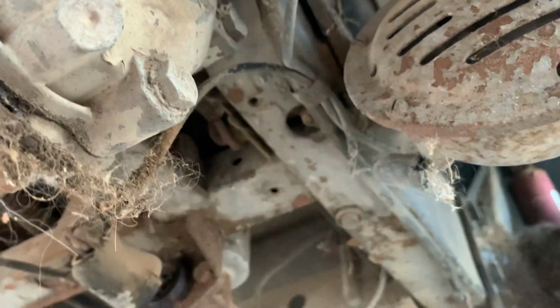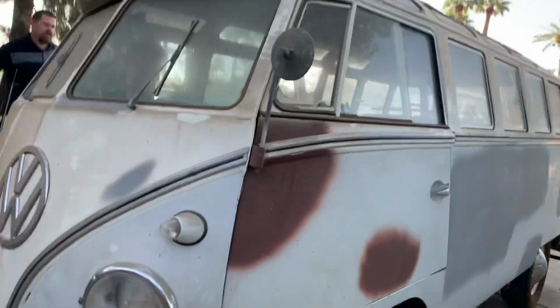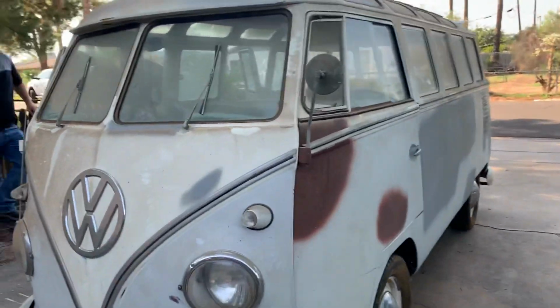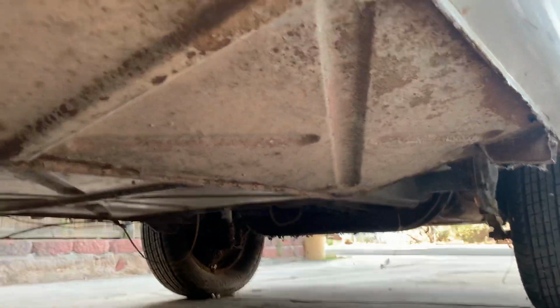When we got it, we ended up painting it, and then just doing little things here and there. When I was in high school, I wrapped the seats. You upholstered them? Yeah. I just found the visors for the front. They're inside the cabin.